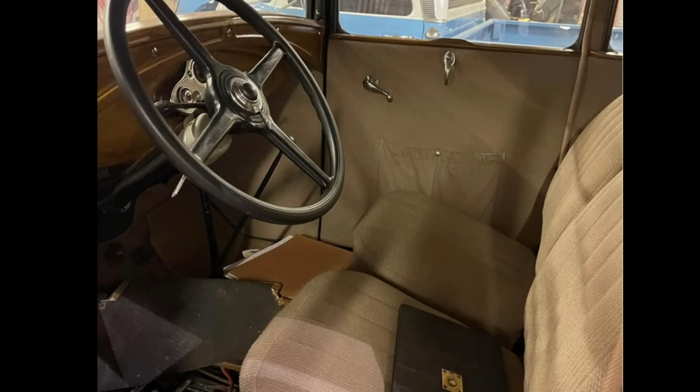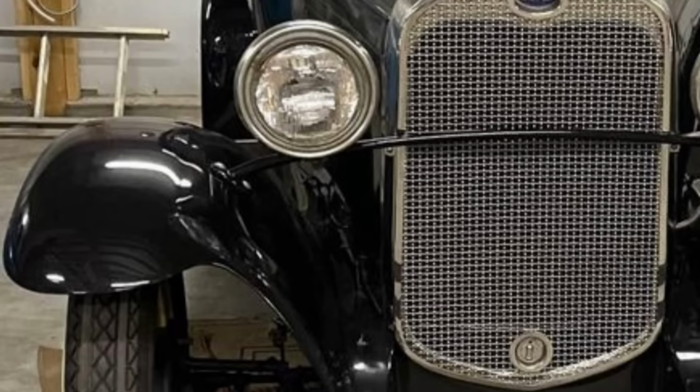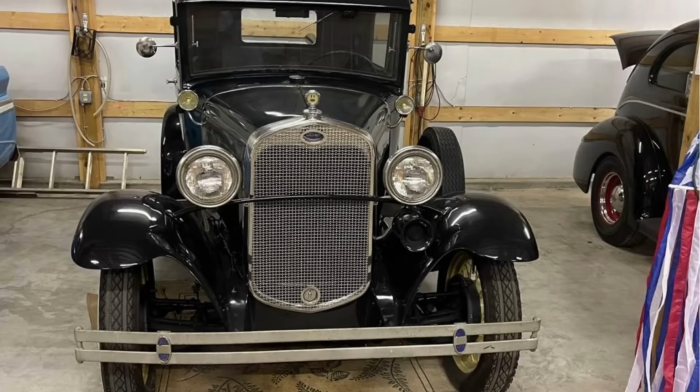This automobile is a true gem that combines vintage charm with impeccable craftsmanship. Step inside and be amazed by the beautiful original styled interior, showcasing the attention to detail and the authenticity of the era. Every aspect of this car has been meticulously restored, ensuring that everything is in great condition. From the exterior to the interior, this 1930 Ford Model A is a showstopper.